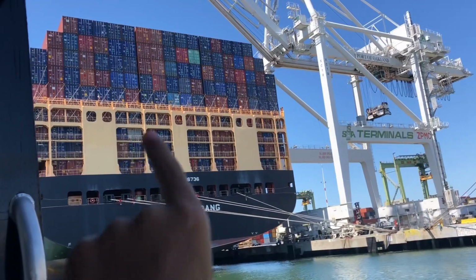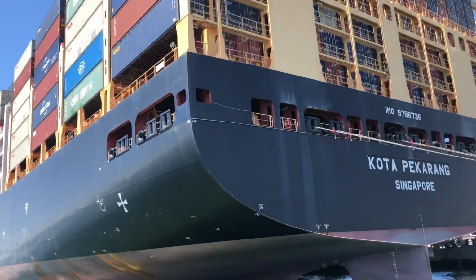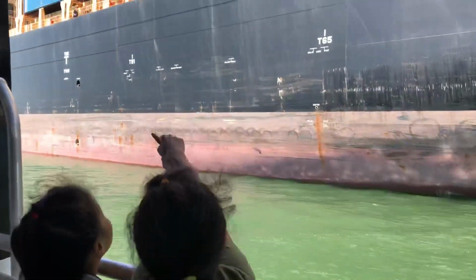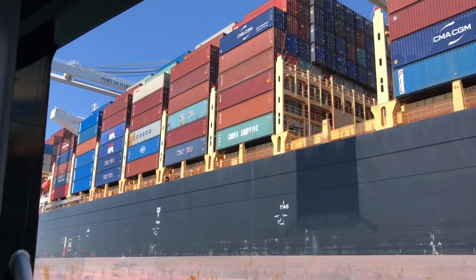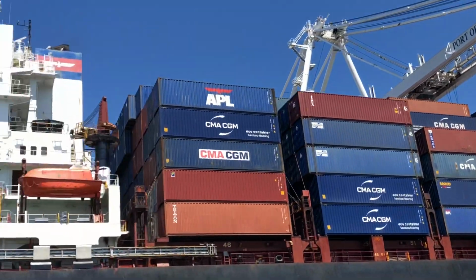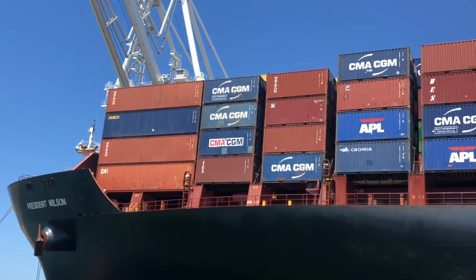Look at all those. They're so pretty. A crane's going to pick them up. Crane's going to go down and pick them up. Down, up. Singapore. Whoa, China shipping. Lots of toys inside there, huh?